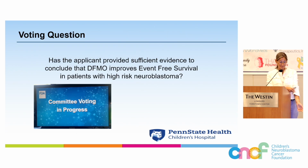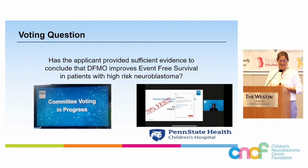And so then, at the end of the day, the question came to the committee: has the applicant provided sufficient evidence to conclude that DFMO improves event-free survival in patients with high-risk neuroblastoma? And then they put up this slide for about 10 minutes, which was the longest 10 minutes ever. And then we got the yes.